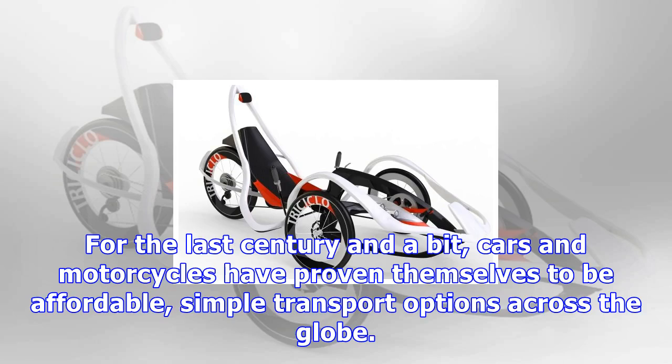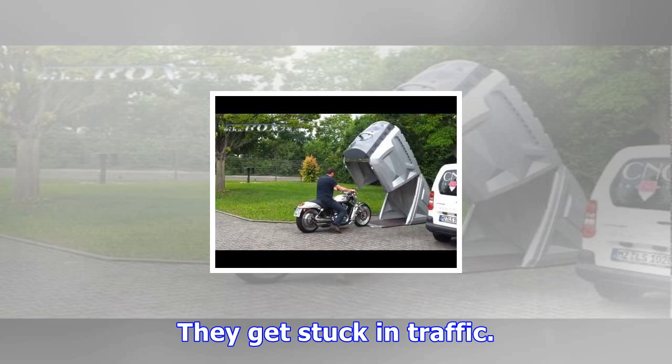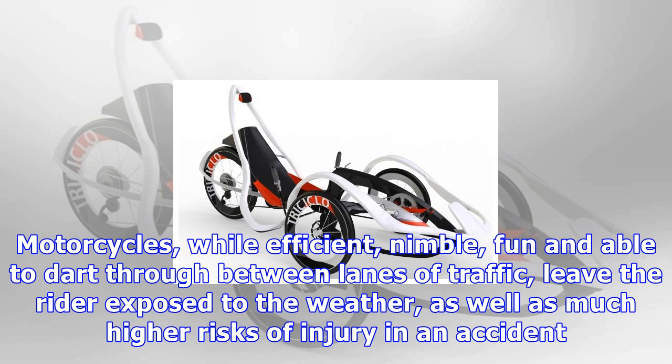For the last century and a bit, cars and motorcycles have proven themselves to be affordable, simple transport options across the globe. But there's always been folks wondering, could the two platforms somehow be merged to join their strengths and minimize their weaknesses? Cars, while relatively safe, comfortable and totally weatherproof, are much bigger than they need to be, at least 95% of the time. They get stuck in traffic.